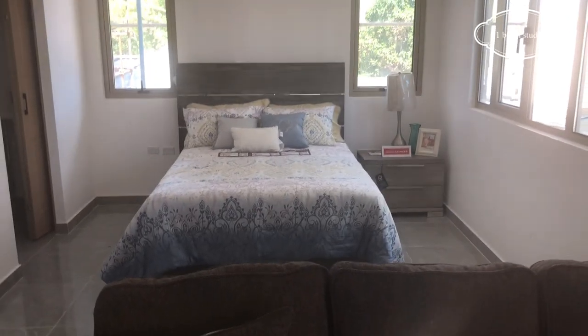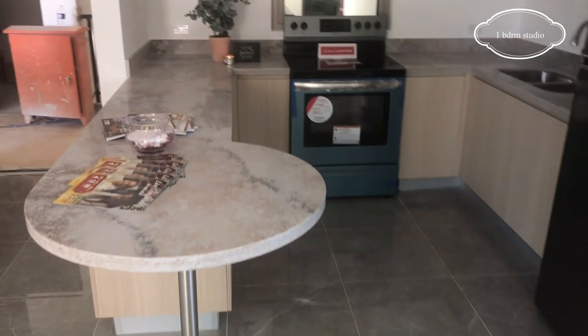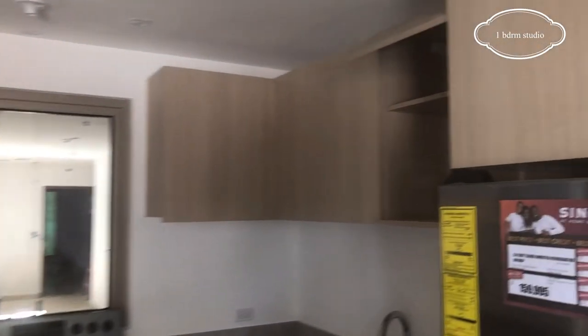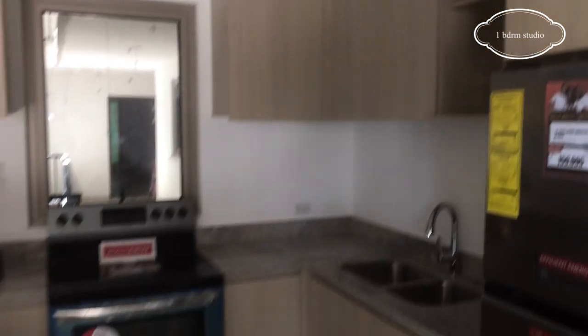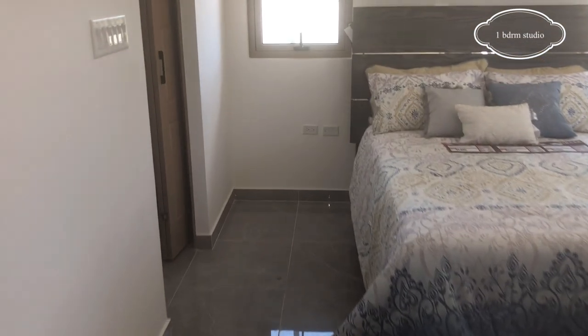And I think that is a key factor, because these studios are a lot bigger than normal studios within the Kingston area. Now, loving the countertops for the studio, the adequate kitchen counter space, and as you see, it has enough space to hold a decent sized fridge and stove.